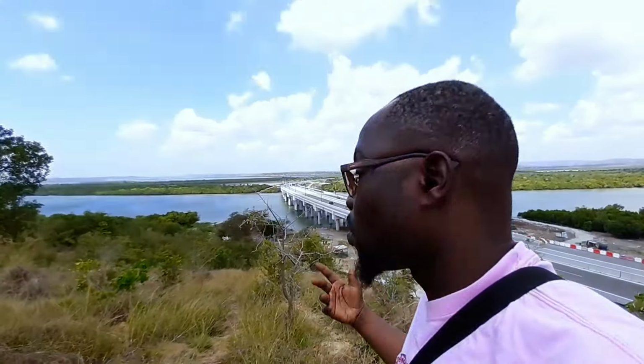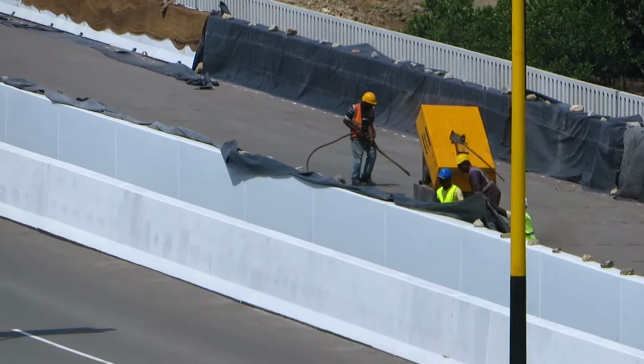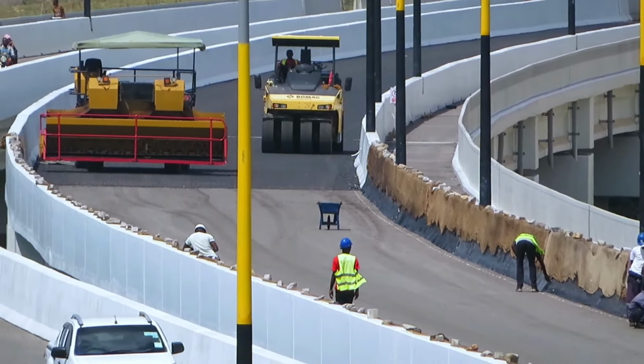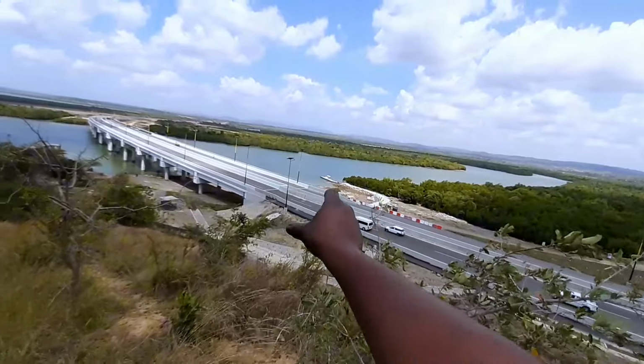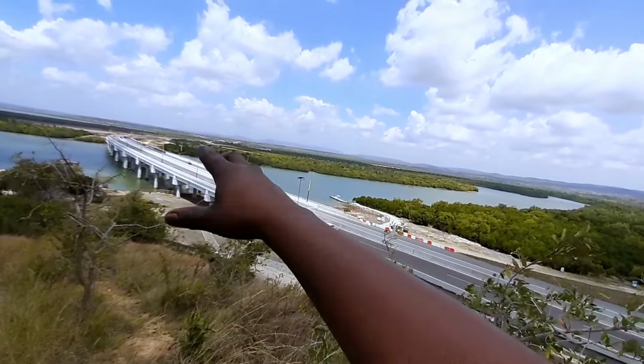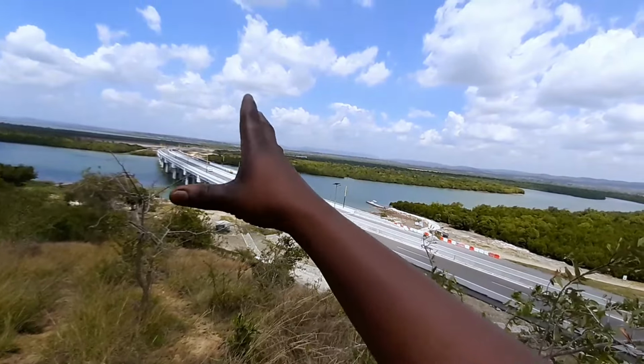If you're in Mombasa, you're in Nairobi, anywhere in this world, and you want to come and watch for yourself this road, it is here in the coast. I'm so much amazed to see this road. It is still being constructed because, as you can see, we have people working on the road. It is open on one side of the road. People are just using the one side of the road. The other side is not open yet because they are still finishing on it. It is like 98% complete, this project.